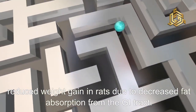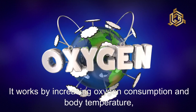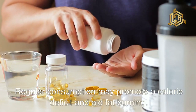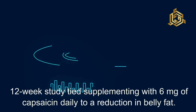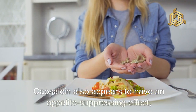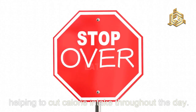decreased fat absorption from the GI tract. It works by increasing oxygen consumption and body temperature, leading to a slight increase in calories burned. Regular consumption may promote a calorie deficit and aid fat burning. A 12-week study tied supplementing with 6 mg of capsaicin daily to a reduction in belly fat. Capsaicin also appears to have an appetite-suppressing effect, helping to cut calorie intake throughout the day.